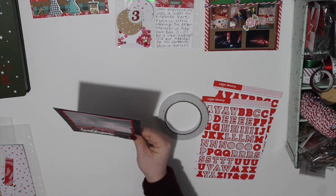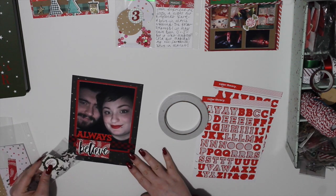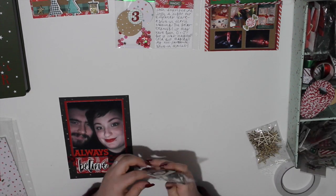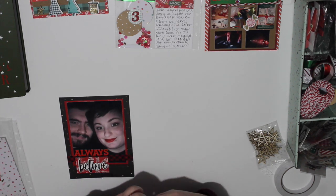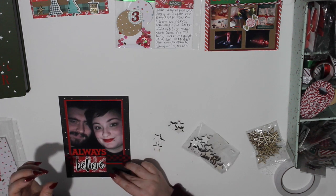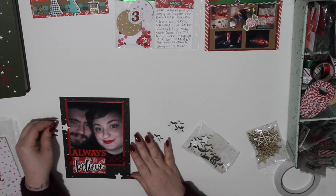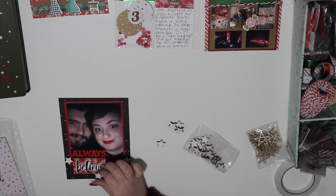Again, for this layout I wanted to keep it quite simple. I didn't think it needed too much, especially as I have quite a big title there. So I'm just going to add a few of these whitewashed wooden stars which came from Susan. I'm going to add a smaller wood veneer star and then a few sequins, and that's actually going to be the layout finished. You're going to see me mess around with a couple of places that I might want to put them, but I will very shortly stick them down and add just a few. And that's going to be the layout finished.